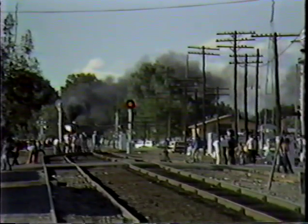Before the train arrives in Orland, the helper is cut out. 4449 steams into town under her own power.